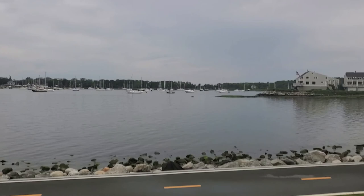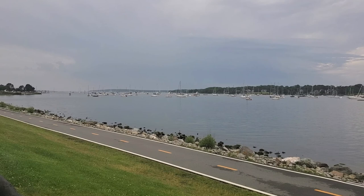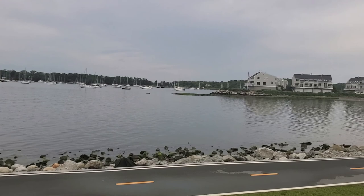Excuse the unstable handwork of the camera, but this is beautiful here. Look at that. And the bike path. And here in Bristol, this is gorgeous. We had a great meal. No arguing the great meal. A little loud in there. Yeah. And we'll tell you what we think as we wrap up about this place in just 2 seconds.